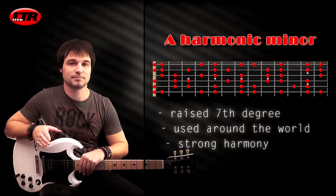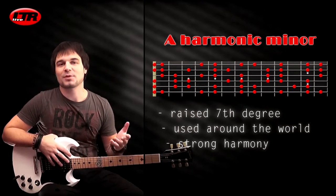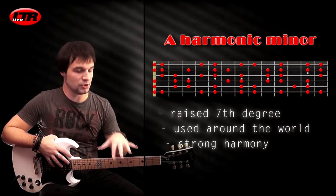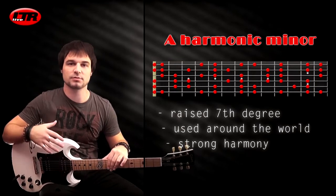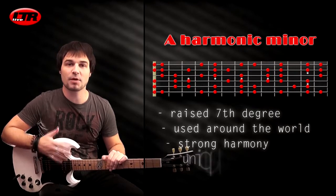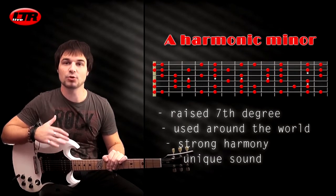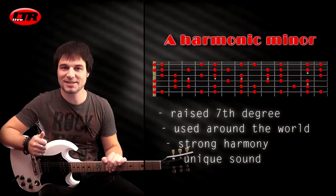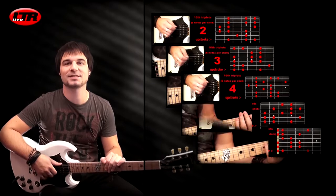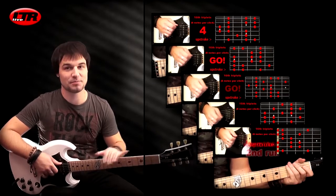For us guitar players, learning the harmonic minor pattern on the neck and learning to use it sparingly during certain harmonies and chords represents an extremely powerful tool to sound more unique and mature. So don't hesitate, learn this harmonic minor pattern in 5 easy lesson sections, position by position.